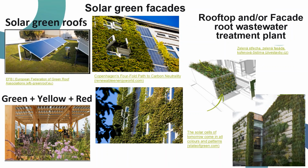Here are other examples. A solar green roof, also called a biosolar roof, is a combination of photovoltaic panels and a green roof. The integrated mounting solution allows the substrate and vegetation to provide the ballasted installation mechanism. This eliminates the need to penetrate the waterproofing to secure the mounting units directly to the roof itself. This combination has special advantages like increased efficiency of the solar system, increase in biodiversity, and protection of the waterproof layer from thermal and mechanical stress. Another example are solar green facades.